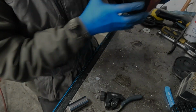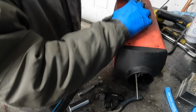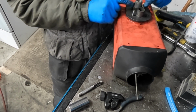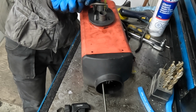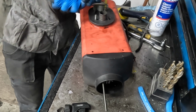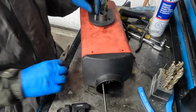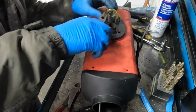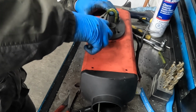So now I need to figure out how this is going to go in the case, because right now I could actually just put it in like this. Maybe I'll do that for testing. All right, now I need to get a short piece of fuel line that just loops from here to here. I suppose I should put the heat sock on this though, shouldn't I? Since the exhaust is right here. Oh, it worked. All right, now we gotta push this on as far as we possibly can.